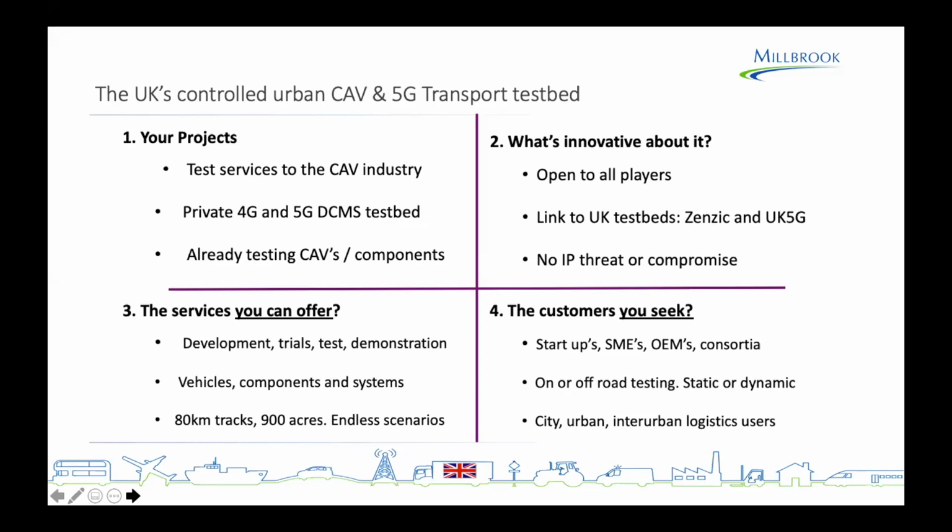So we're looking for startups, SMEs, OEMs, consortia, regulators, government. We do on-off-road testing, static or dynamic, and work in city, urban and interurban logistics as well. Don't have to be a piece of transportation, so it can be a piece of equipment, an innovation, an application, but we are a private and secure site. We also have a tech park where we can host startups and so on while they're on site as well.